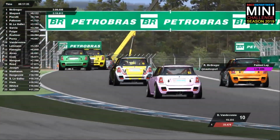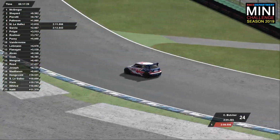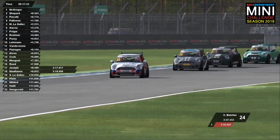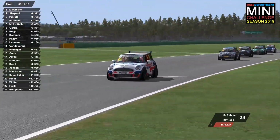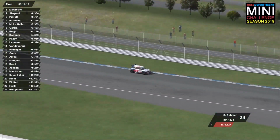On my screen, it's showing Chris Butcher as 24th. 24th. Yeah, it is. He is in 24th. It's not counted his first lap. Chris Butcher is in last. And Ross McGregor leads. Well, that's odd. What has just happened? That is odd.